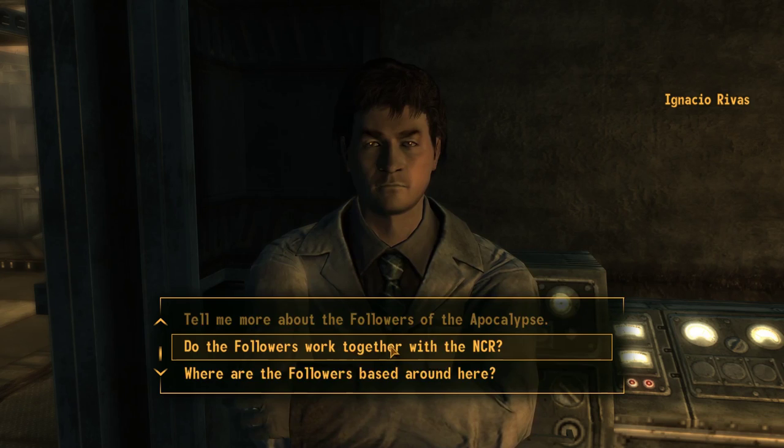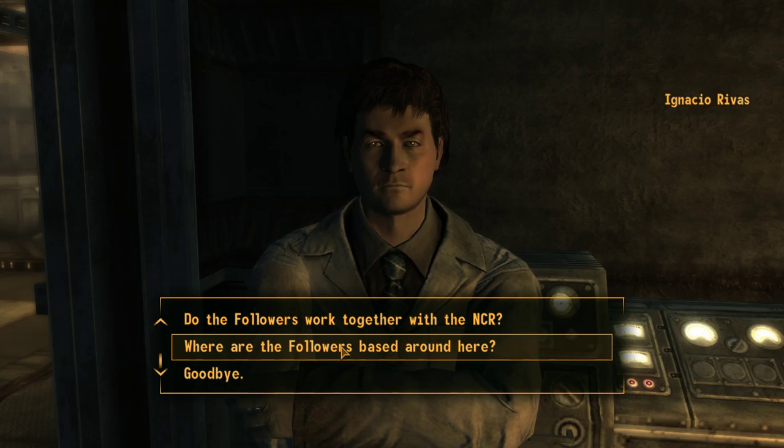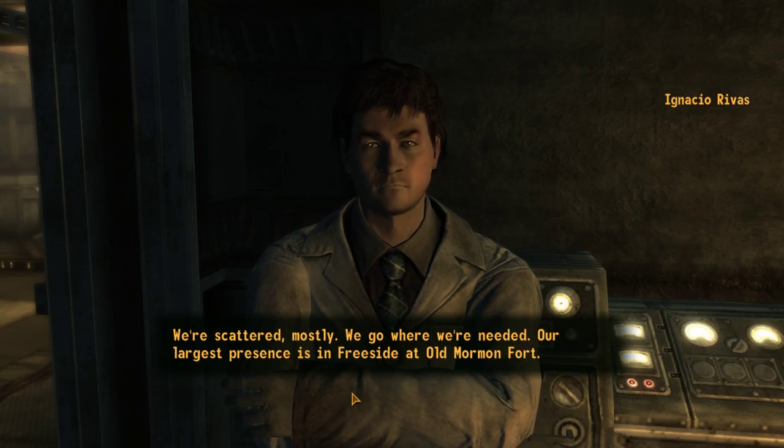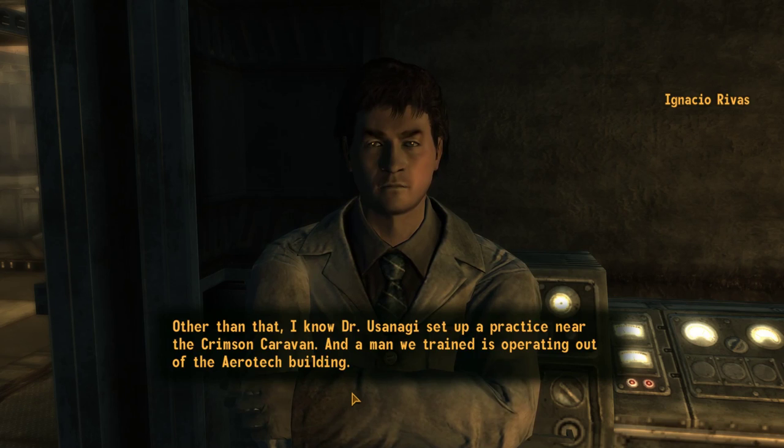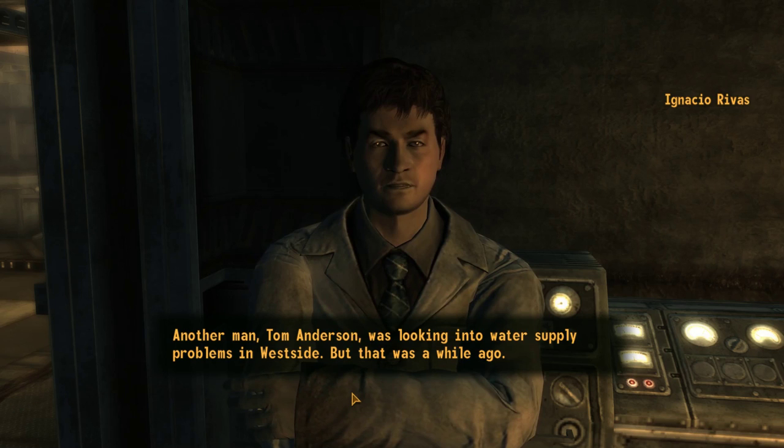Where are the Followers based around here? Yeah, I'd like to meet these guys and see what's up. We're scattered mostly. We go where we're needed. Our largest presence is in Freeside at Old Mormon Fort. Mark it. Other than that, I know Dr. Usanagi set up a practice near the Crimson Caravan, and a man we train is operating out of the Aerotech building. Another man, Tom Anderson, was looking into water supply problems in Westside, but that was a while ago.